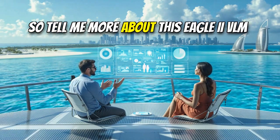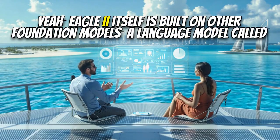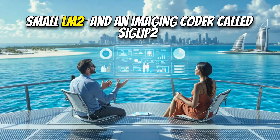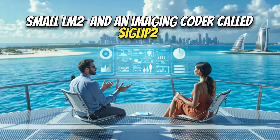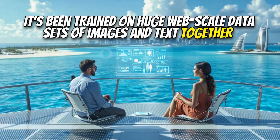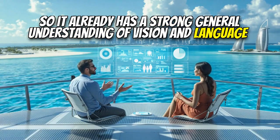So tell me more about this Eagle 2 VLM. It's pre-trained on internet data. Yeah, Eagle 2 itself is built on other foundation models, a language model called SmolLM2 and an image encoder called SigLIP2. It's been trained on huge web-scale data sets of images and text together. So it already has a strong general understanding of vision and language.